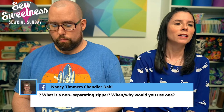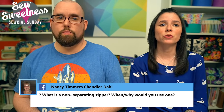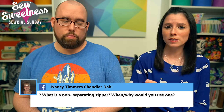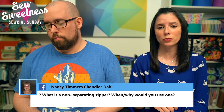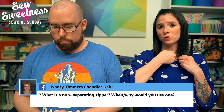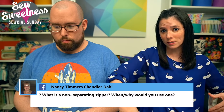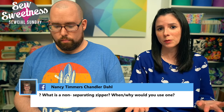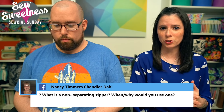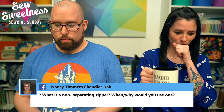Nancy says, what is a non-separating zipper? Then why would you use one? So a separating zipper is the type of zipper that you would see on a zipper jacket or a hoodie, where you zip it all the way to the bottom, and then when it gets to the bottom, it kind of opens and separates, hence the name separating zipper. Most of the zippers that we use for bag making are the non-separating zipper type.